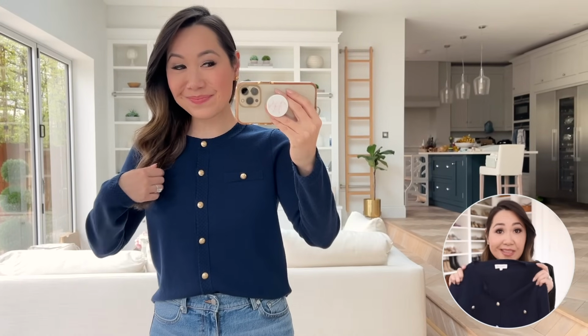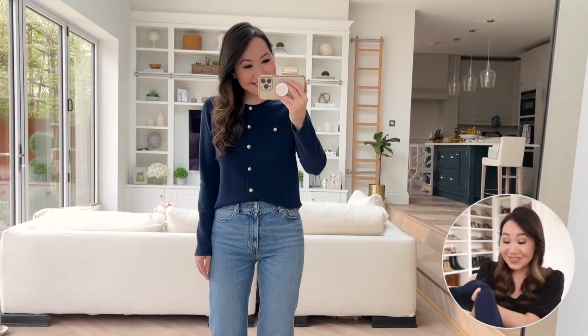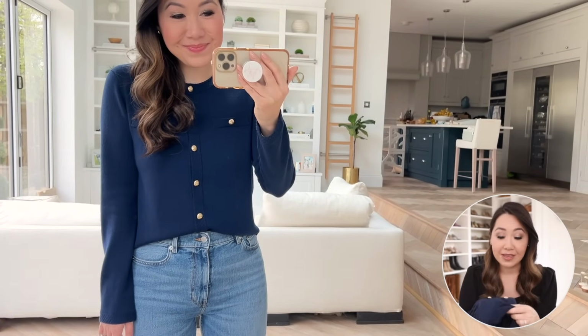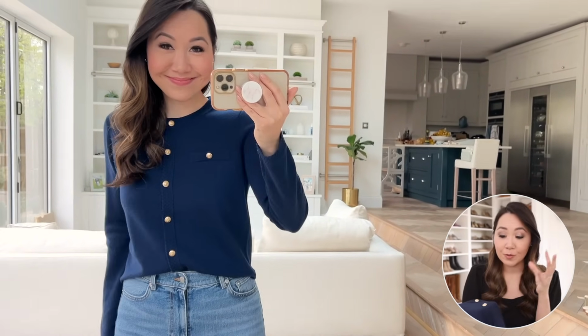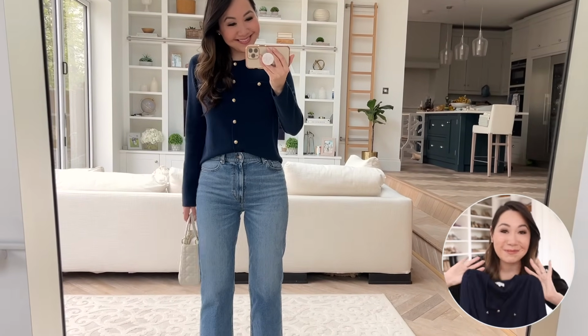And I thought this was lovely, really beautiful, just with a nice pair of jeans. You can also dress it up with some trousers, pop it over a little dress. I thought it was so versatile. I always love the combination of navy and gold as well. I think navy is such a flattering tone to wear, so much less harsh than black as well. And I just absolutely love this. I thought it was the prettiest thing.